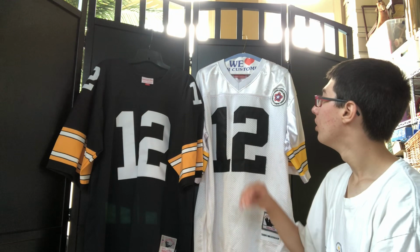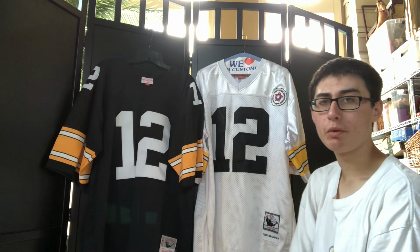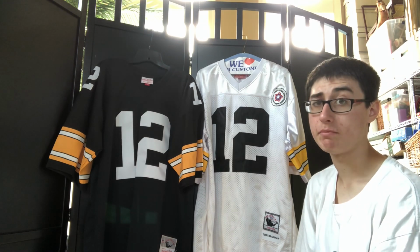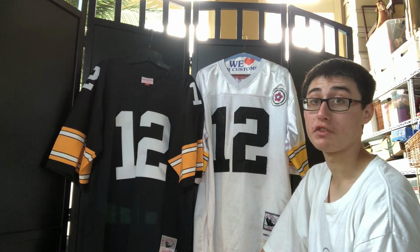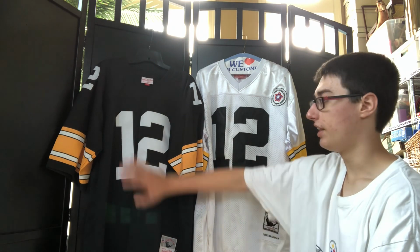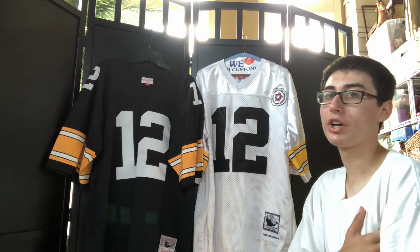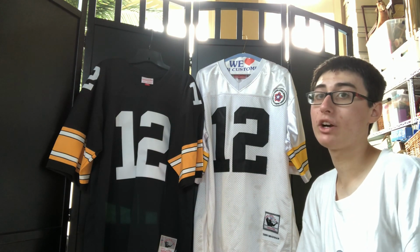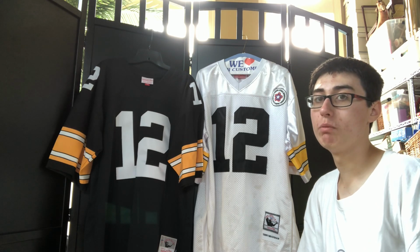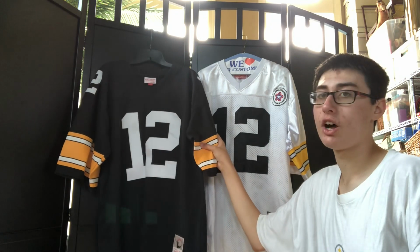So now, we got this authentic jersey quite recently when we went to the Pro Football Hall of Fame. And boy, is the Hall of Fame gift shop amazing. And they really tempt you into buying things. So, we're going to do the jersey compare. I'm going to put the jerseys on the table for better analyzation. So, without further ado, let's get started. And let's start off with the authentic.